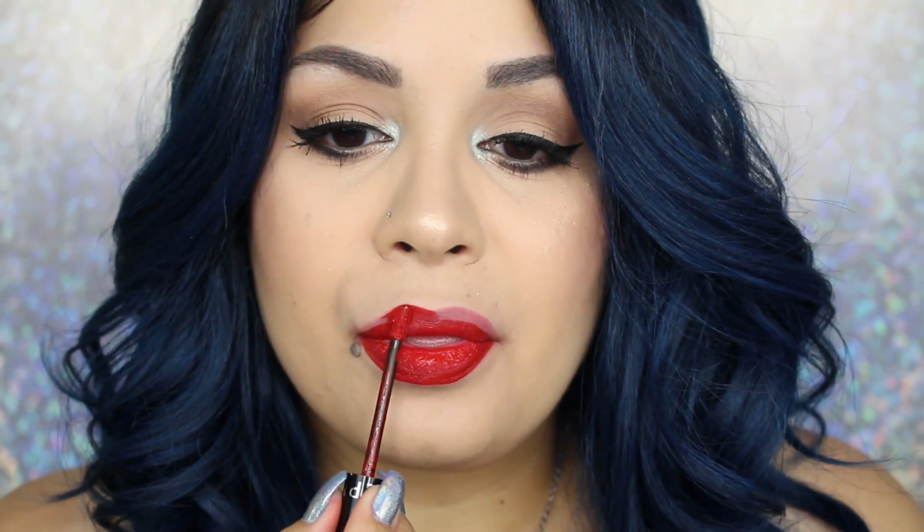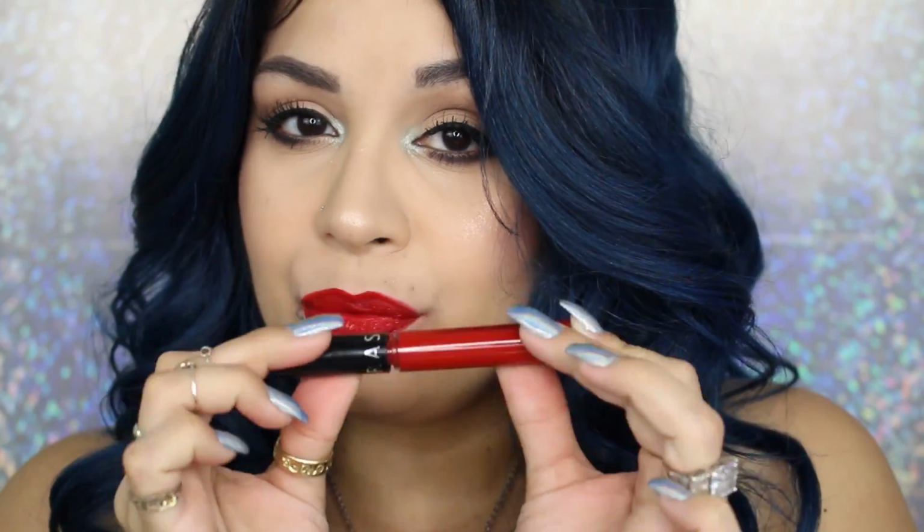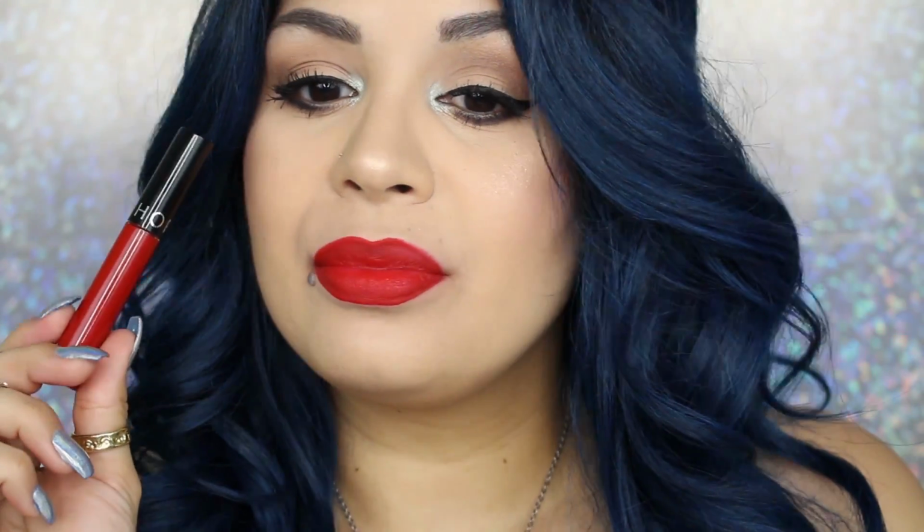Oh my god. With this, I love it. This is way red. This is just bam, red. That's it. You want red? This is it. It's not warm. It's not cool. It's straight up neutral, and it shifts. I think it just kind of blends with everyone's skin tone differently. Absolutely love it. One thing about this is it's not buildable.